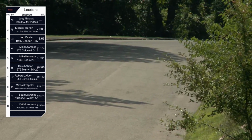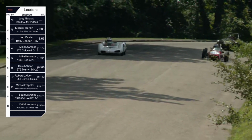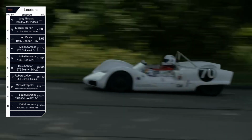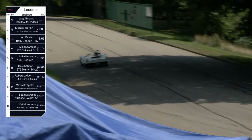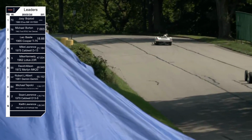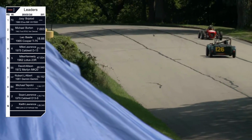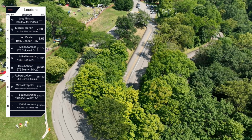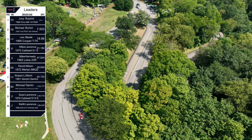Looks like some traffic coming up as our leader, Joey Bojalad, is going through the Pattersons right now. Yep, he's safely around both the Pattersons, and they're going to continue their race. And that's a great sign of multi-class racing, because they all know that Joey is faster, not because he's a better driver, because they're all driving great, but because his car is a faster car. We don't have time to do them all separately, so sometimes we've got to lump them together.